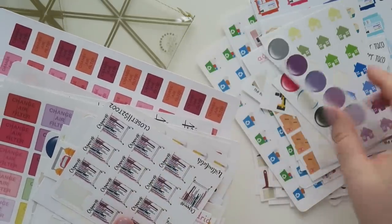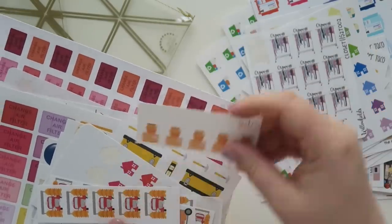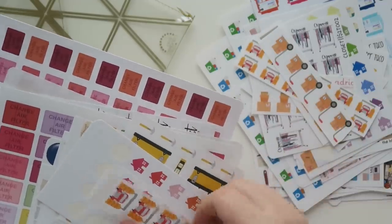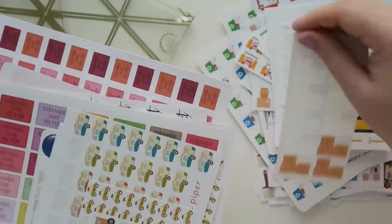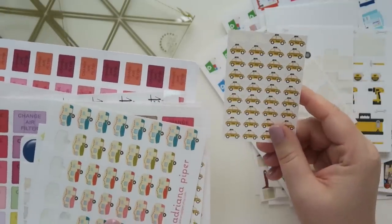Okay, so here's more of these little paint droplets. Organized closet from Willowfields. Adriana Piper boxes. Okay, these are all from Adriana Piper. Okay, more of those houses. More of these from Peanut Butter Taco. Let's see, these are Adriana Piper. These are Adriana Piper. These little taxi cabs.